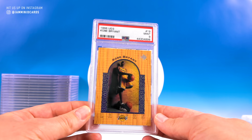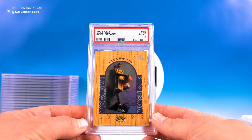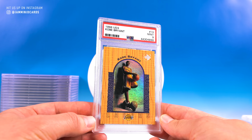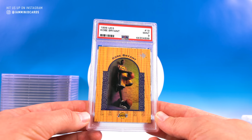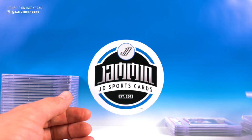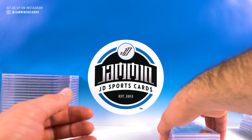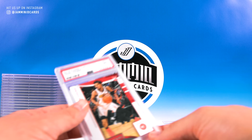It's clean. I thought it had a shot at 10, but I think this bottom left corner knocked it down to a 9. It's just barely showing a tiny bit of white. Still cool though, I like it. And then we have some cards that I thought would get a 10, but they did not.